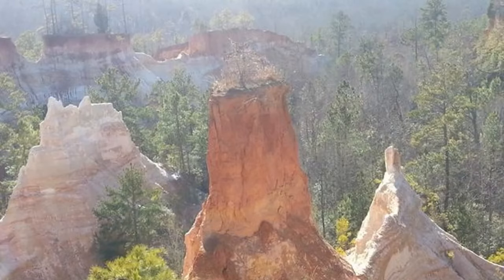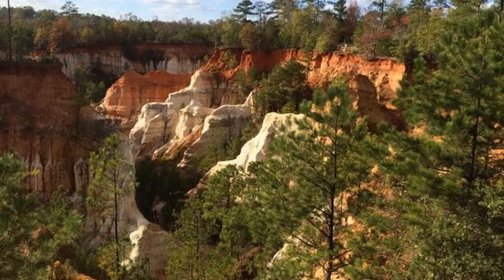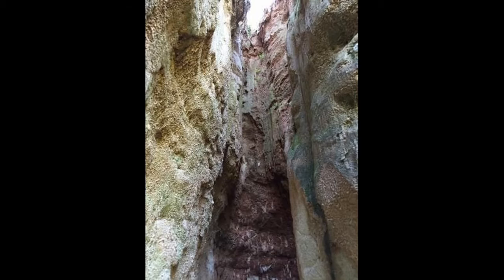Providence Canyon is often called Georgia's Little Grand Canyon, as one can see the resemblance to that of the landscape from America's Southwest Grand Canyon in Arizona. There are several hiking trails which you can choose from to explore the Little Grand Canyon in Georgia. Now we will move on to another great wonder of Georgia, our very own Stone Mountain.